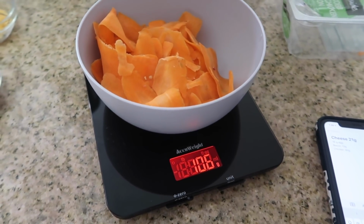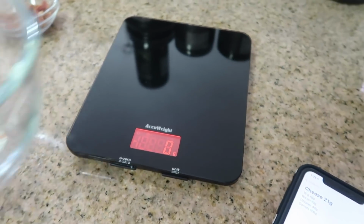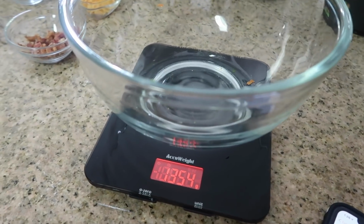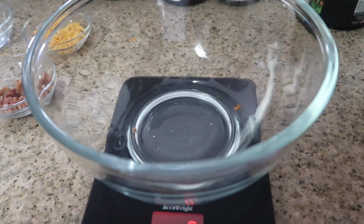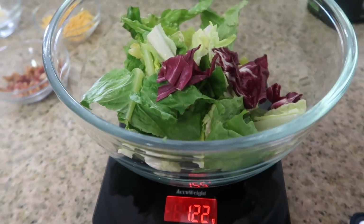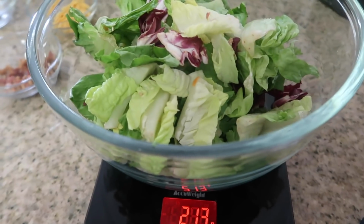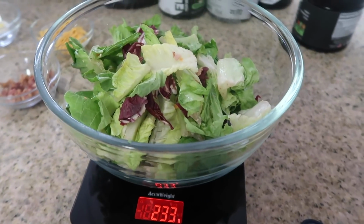So now I'm switching the device I'm putting the ingredients in, so I had to weigh it and then zero it out. And look at all of these carrots. Like, seriously, not to harp on this too hard, but why so many carrots? And now for the lettuce.